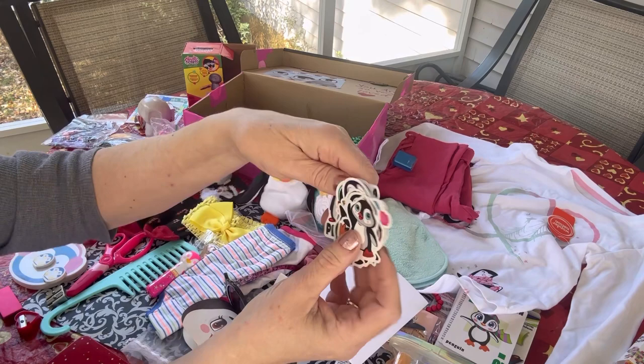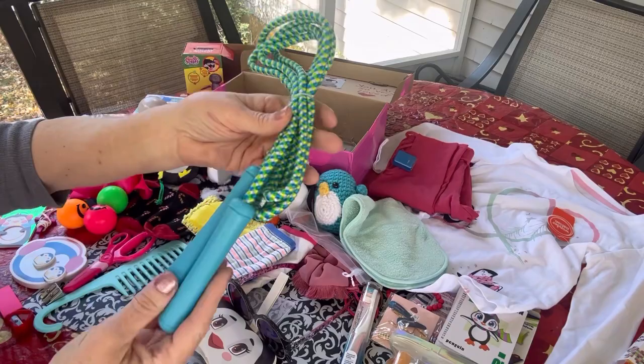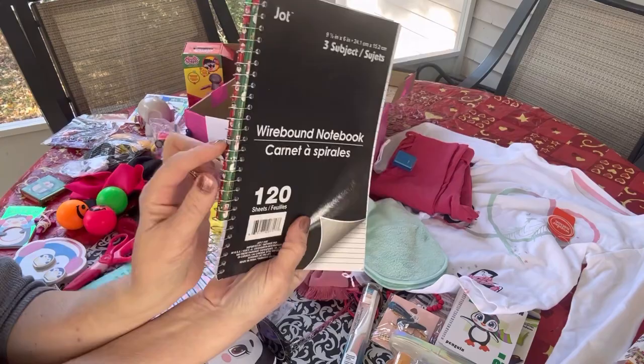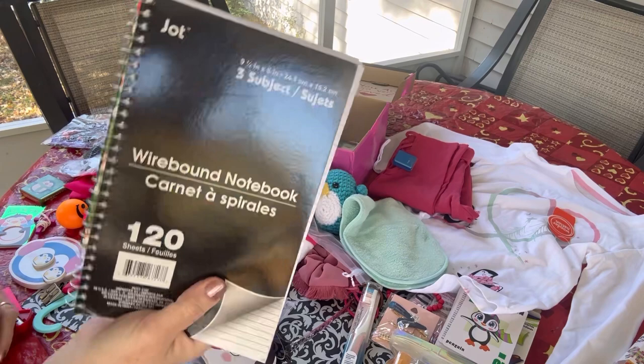That I got, I think I ordered these from Amazon. There's just a bunch of different little ones. So she has a jump rope, a notebook. It's just a black notebook. I put some more penguin themed pencils in the spiral binding here. And I had packed this box before I got these stickers. And this is just a boring black notebook.